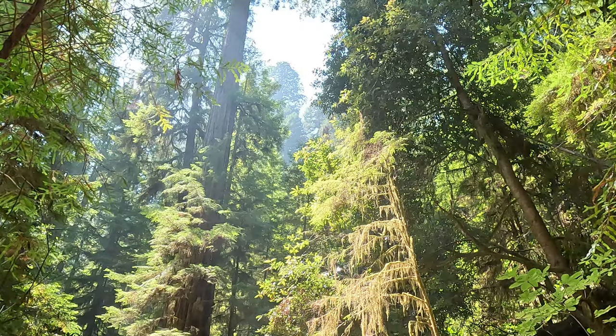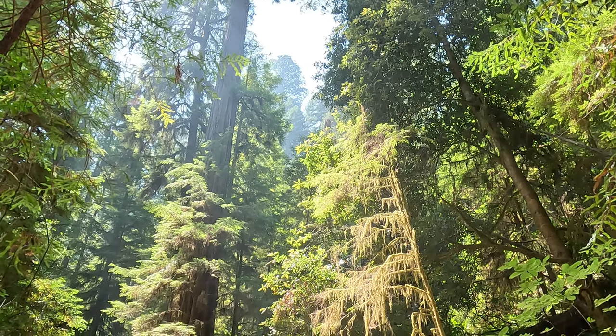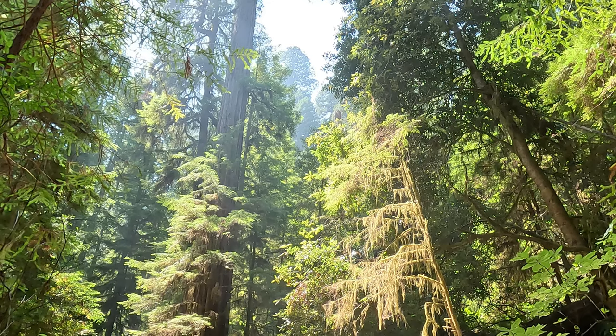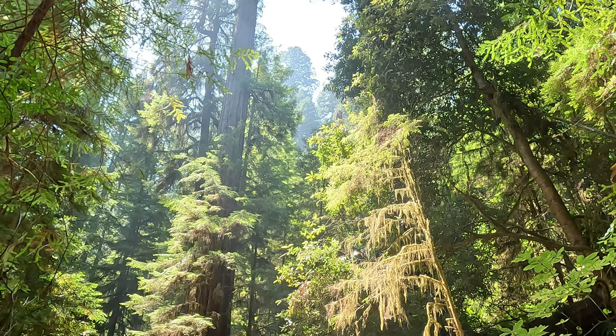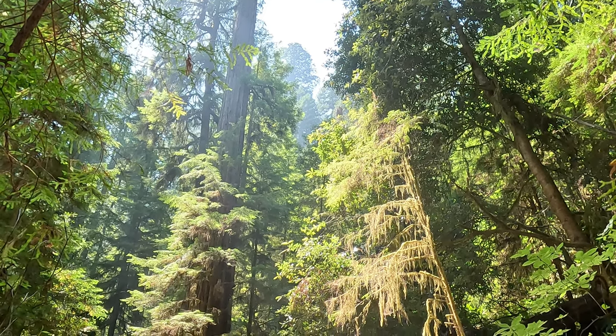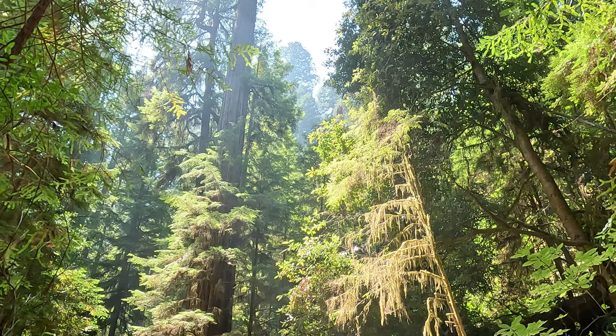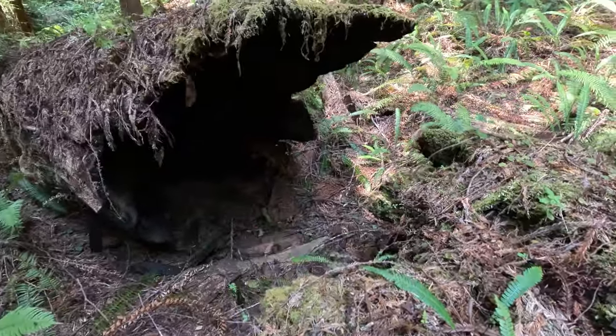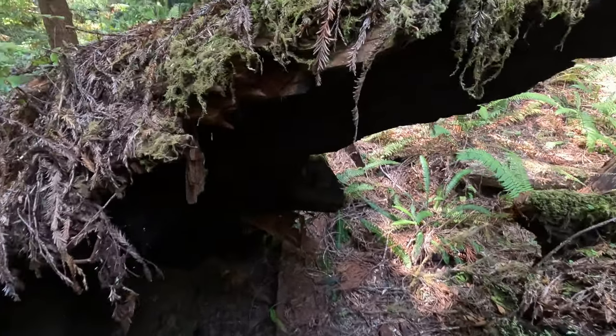Well, if I had to guess, that tree in the center background, right in the middle, kind of at the low spot, I think that's Orion. If not, Orion's one of the trees right next to it. But I can clearly see where Orion should be from here. Passing through an interesting break here in this fallen log. Look at that burn mark.